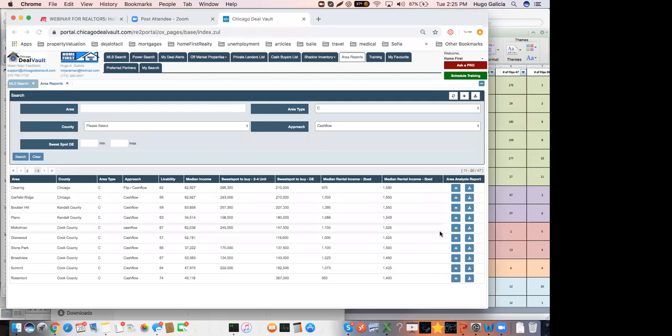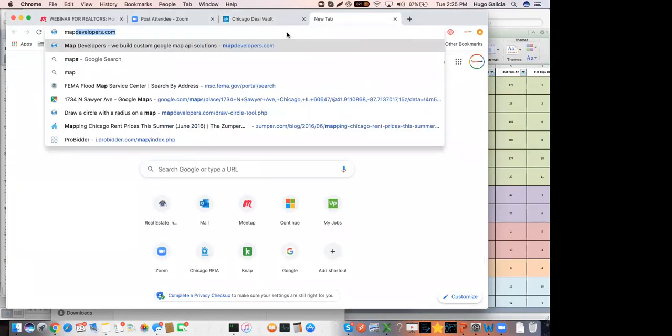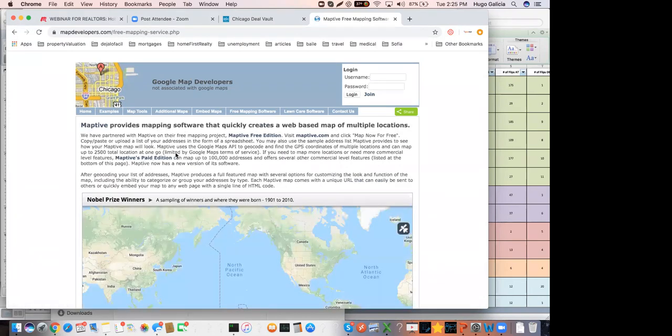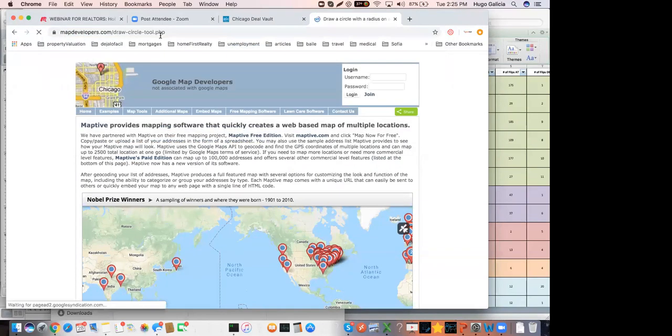You've got to focus ideally on B markets, but let me give you another tip of advice. The way you need to do your investing is that you're going to need to draw a map, okay, that has a radius around where you live. So let me do this. Map developers. Okay, so we're gonna draw a circle.